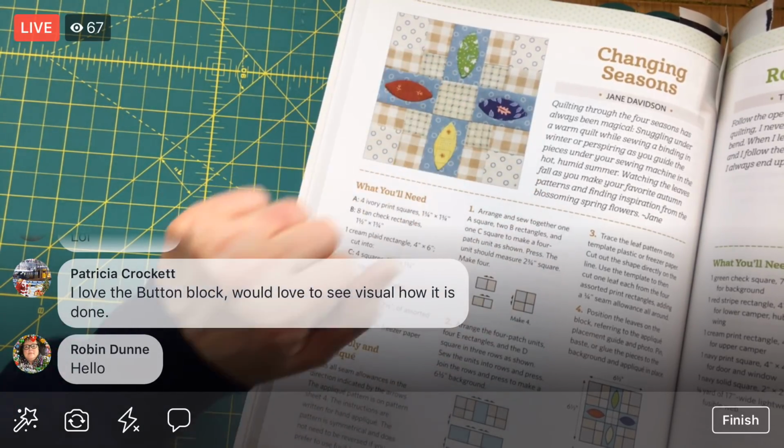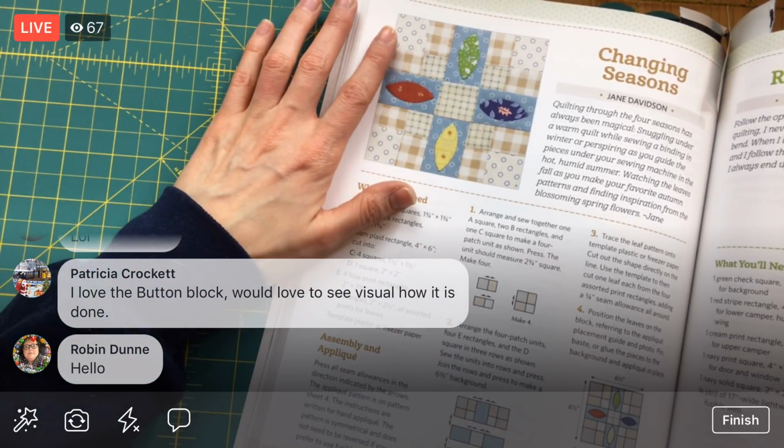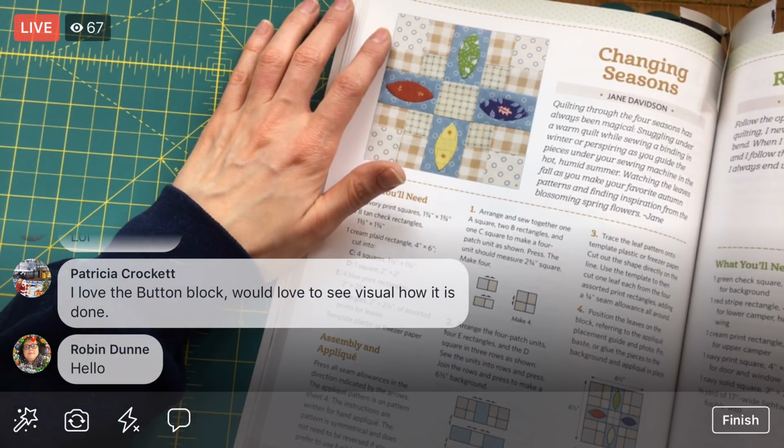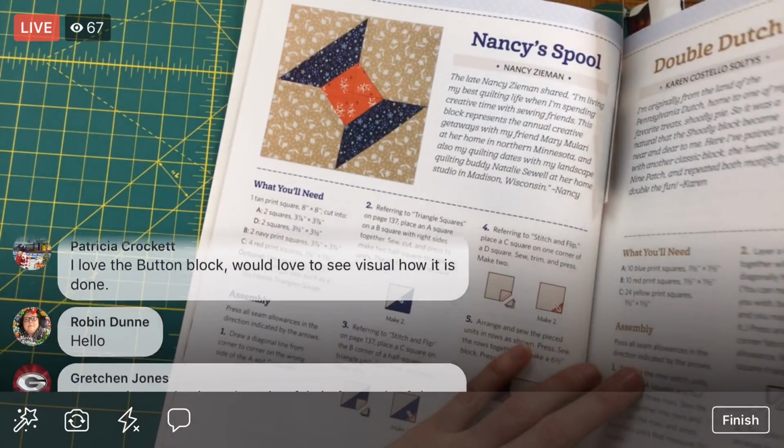And then we got these little detail appliques on there. That's pretty cute. So this one I thought would be fun to do, but then I'm like, oh, that looks like a lot of cutting, and I don't want to do any cutting today, you guys.